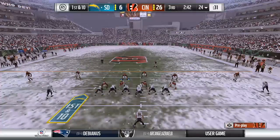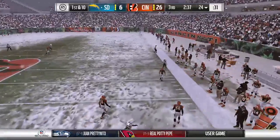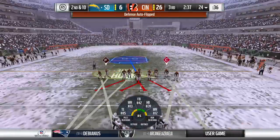Looks like the defense in press coverage here. Rivers now to throw on first down. Looking right sideline, but it's incomplete. So, second and 10 here.